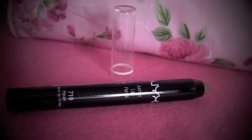I am a huge fan of a jumbo lip pencil, and NYX probably does it best when it comes to the drugstore, and this shade that I used is called Pecan, or Pecan, whichever you prefer, but they have a wide color selection, so you don't just have to use this one. But as you can see, it's a large pencil, and what I like about a jumbo pencil is it gives you the control of a lip liner, but the coverage of a lipstick. It's just very quick to use.